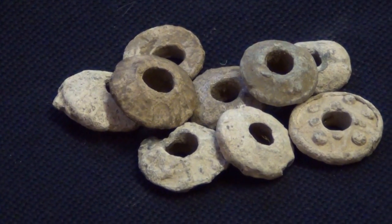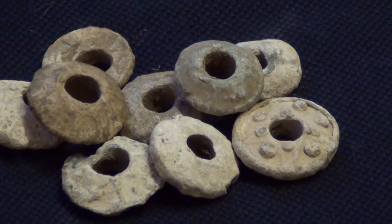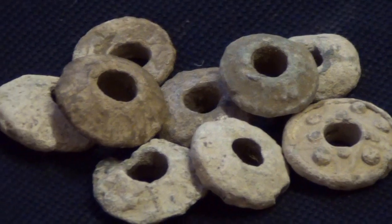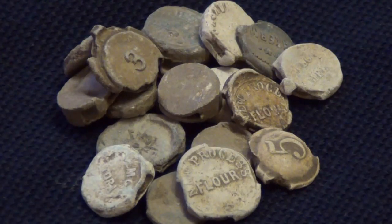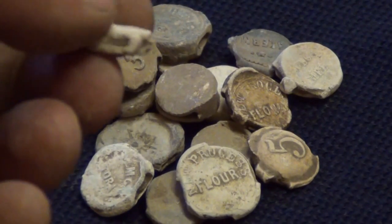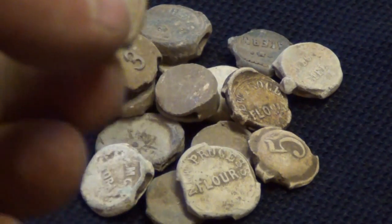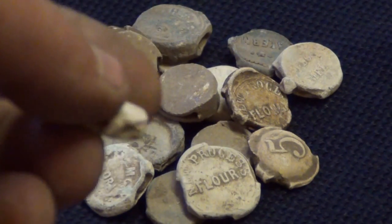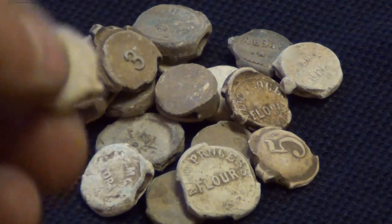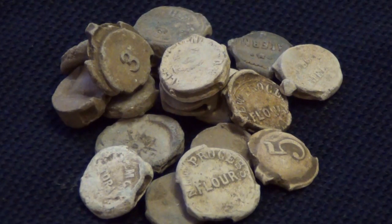These are a few of the spindle whorls that I've found. Some are better than others. Most have a little bit of pattern on, but again they're nothing fantastic. There's quite a few bag seals here. You can see on some of them they've got little holes there, and cord will be passed around the top of a bag through these, and these will be pressed shut to keep the bag shut. Some of them have got quite nice patterns on. Some have got foreign writing which looks like either German or Dutch. And also some have got numbers on as well.